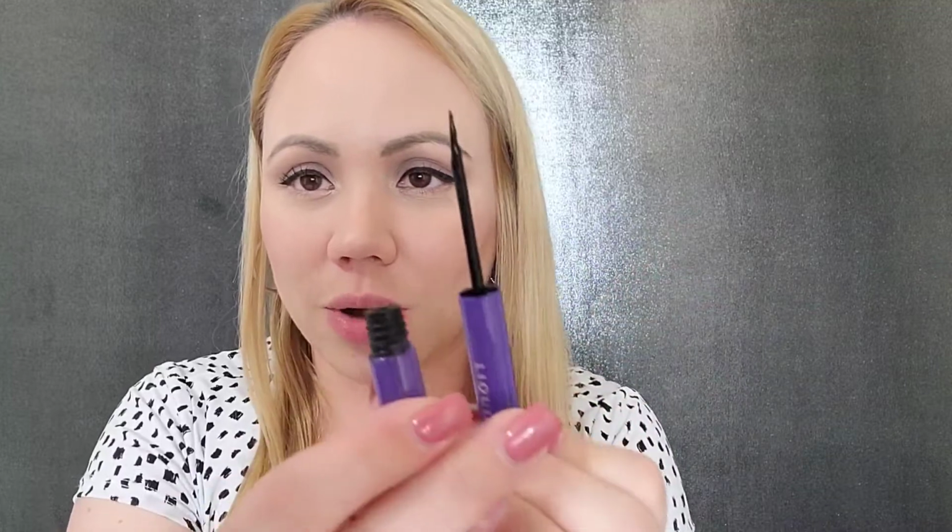I have two eyeliners here. One is the Anastasia Beverly Hills liquid eyeliner. If you're new, I only use liquid eyeliner. And this one, I enjoy using it. I'm not the best at eyeliner. It's very hard for me to get an even line at all. Straight, them looking the same, that's very hard. But I was really enjoying using this.